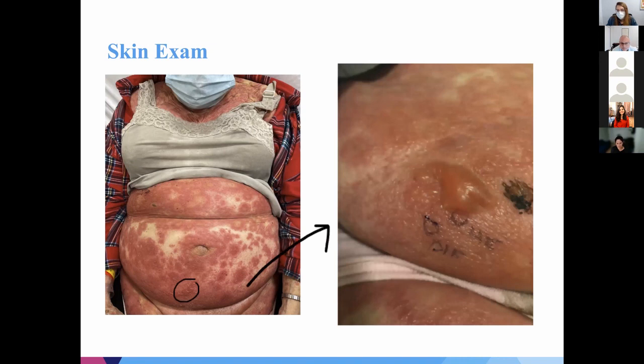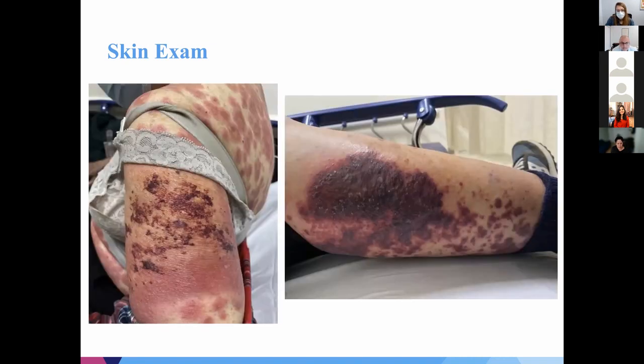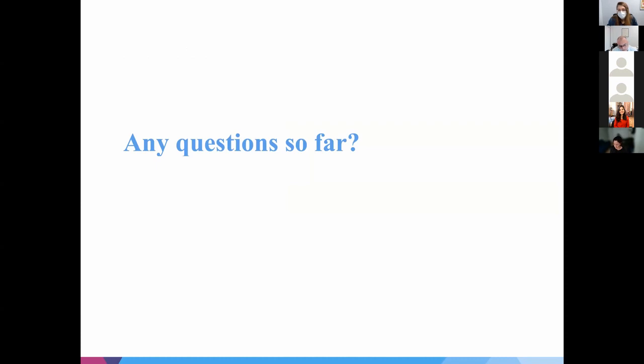While she denied blisters, she did have one on her lower abdomen. That was a somewhat flaccid blister. And then that was the site of the injection that had turned into kind of a hemorrhagic area on her arm. And then her right lower leg had this palpable purpuric lesion. So any questions so far about exam findings or anything else you want to know about this rash?